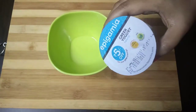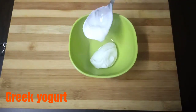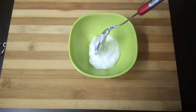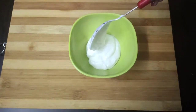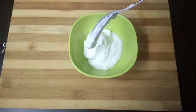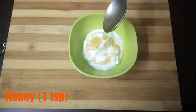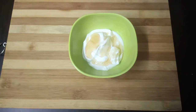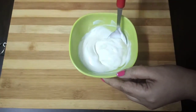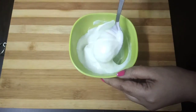Next, take a bowl and into it I'll be adding some Greek yogurt. Into it I will drizzle a teaspoon of honey to add sweetness. Mix this well. And the Greek yogurt for our parfait recipe is also ready.